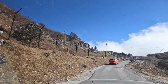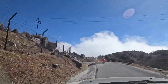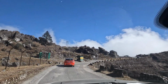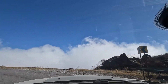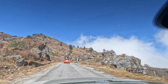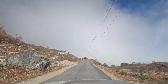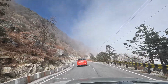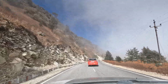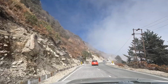Most of these areas are military area, so it's all a no drone flying zone. We cannot stop here. We are now at an altitude of around 12,400 feet. You're now under enemy observation. Oh my God. Excellent two-lane road here. Kupup 17 kilometers. And what a scenic drive it has been.